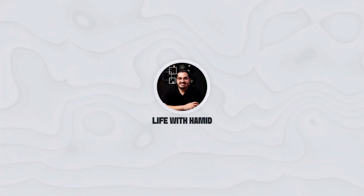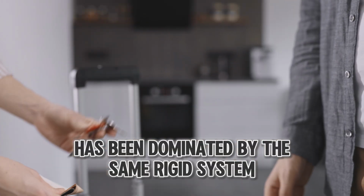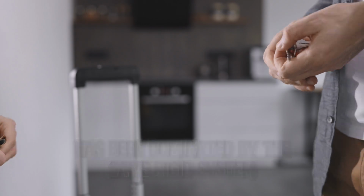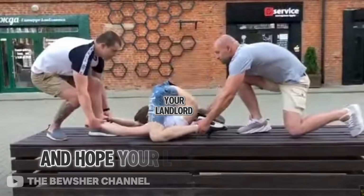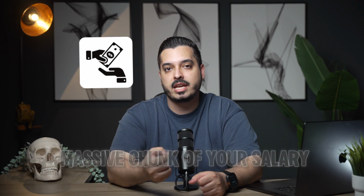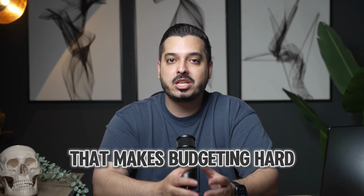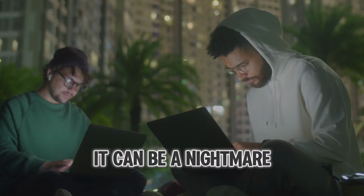So let's start by setting the stage. For years, Dubai's rental market has been dominated by the same rigid system. Pay 1 check or 2, sometimes 4 if you're lucky, and hope your landlord is flexible. And even then, you're still handing over a massive chunk of your salary in advance. That makes budgeting hard. It locks up your cash flow, and if you're new to the country or working freelance, I think it can be a nightmare.